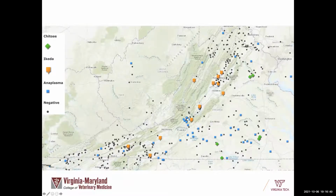All right, so we can see these orange are the Ikeda genotype, and they're running along 81, kind of along higher elevations. The blue squares are anaplasma, and we see those out here southeast, lower elevations, and you can see that the green diamonds are Ketosi, and those seem to be distributed similarly to anaplasma. Even though they're both Theileria, this one seems to be distributed more with anaplasma and less with Ketosi.